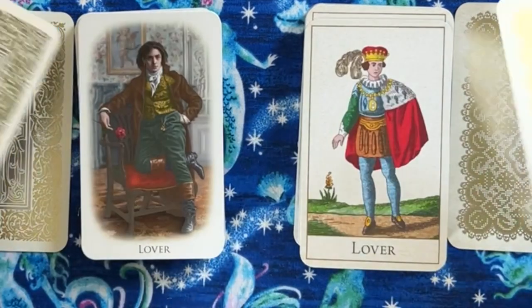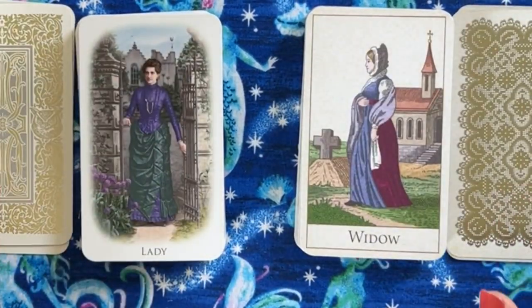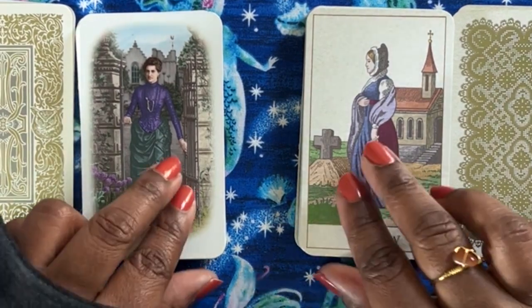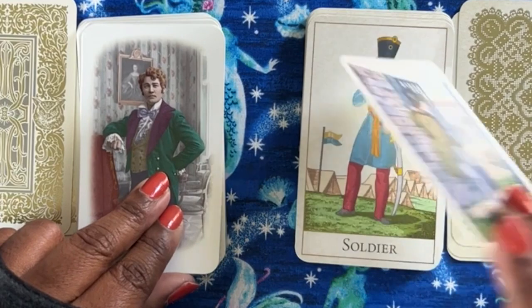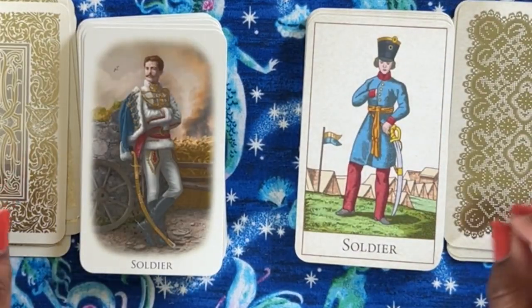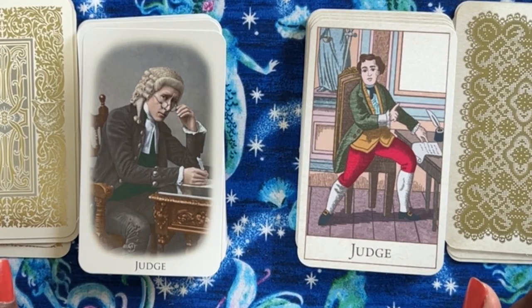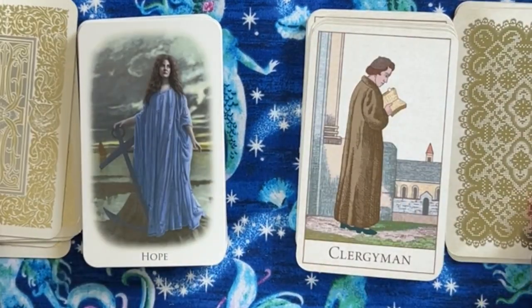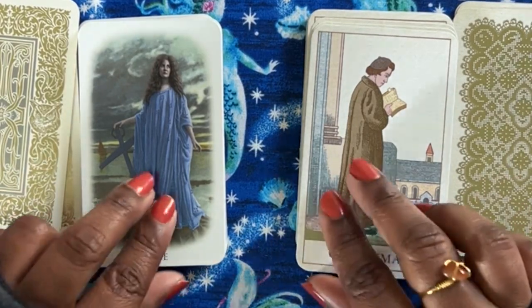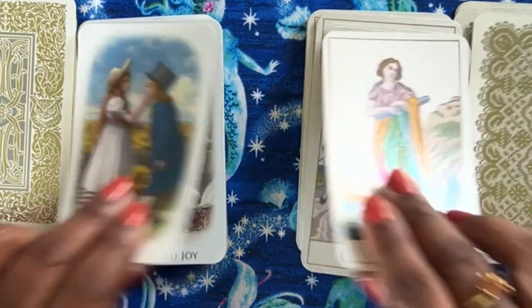So far, I like them. I definitely prefer the images on here with this Victorian artwork, art style, but I like this as well, and like I said, I think it's going to go with some of my more woodblocky decks. It'll go with my RWSs. It'll go with my, love this one, it'll go with some of my more traditional Marseille decks. So I'm happy with that.